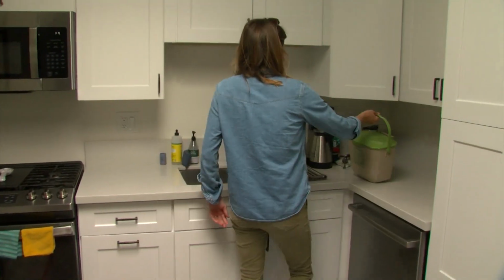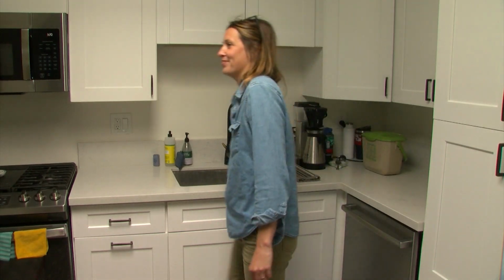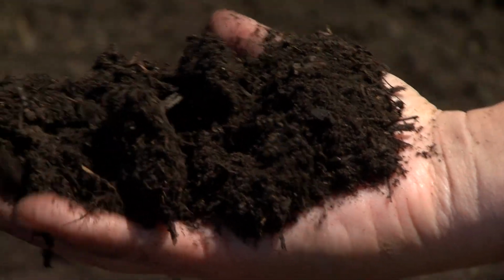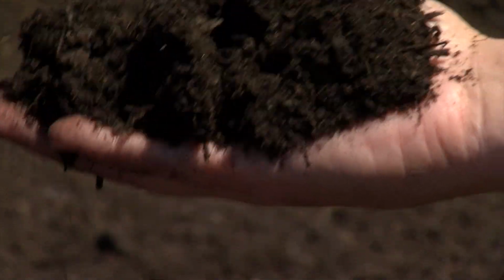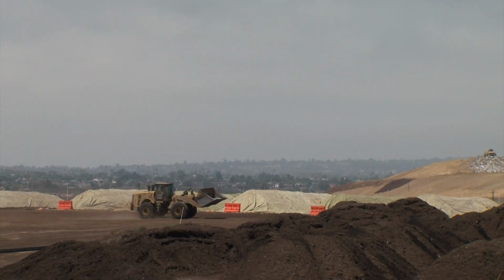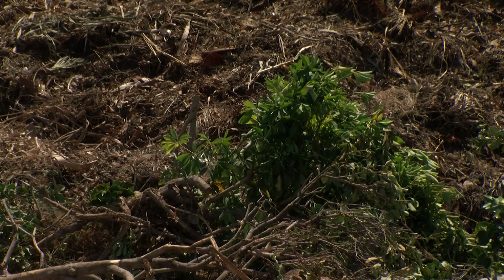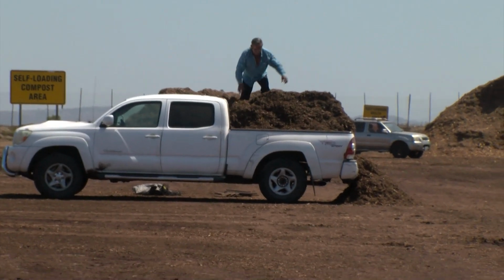It's a minor inconvenience. The Leggetts have embraced the city's mandated organic waste program enthusiastically. That's the response city officials were looking for when they began delivering green bins to residents who didn't have them. The city is turning that waste and yard trimmings into compost as part of an effort to reduce climate-damaging methane emissions at landfills. And the amount of green waste composted at the Miramar landfill is up sharply this year.